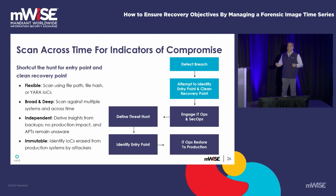Or maybe they're just looking for undetonated malware. They've had malware that's been in the system in the past. They know what hashes those are. They go and scan for that malware against the rest of their systems proactively to understand, is there any undetonated malware in my system? So again, doing that against the backups is a huge differentiator and a huge time savings, and it's what's going to help you get back to business quicker.